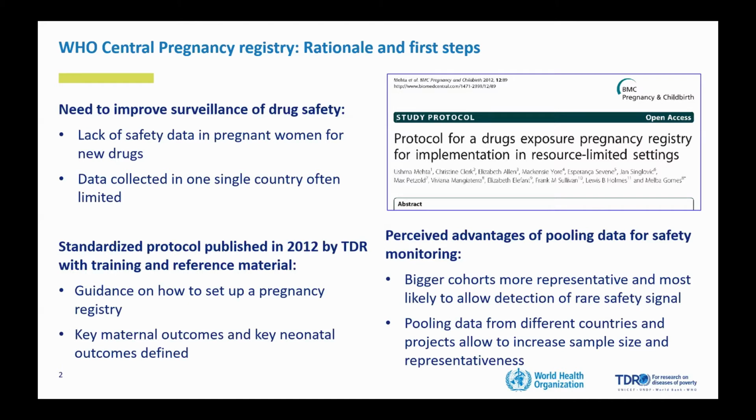After it was observed that there was a lack of data on medicine use and impact on birth outcomes in sub-Saharan Africa, and at the same time, large-scale deployment of medicines for malaria, HIV, and TB, it was thought that there was an opportunity to work together with ministries of health to monitor the safety and benefit of drugs in pregnancy. And so in 2012, Dr. Ushma Mehta, who's here with us, and a group of experts led by WHO, developed a generic protocol for a pregnancy registry that would be adapted to resource-limited settings.